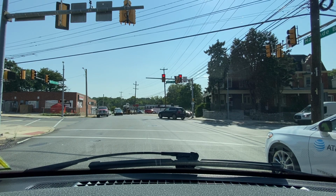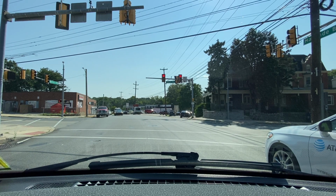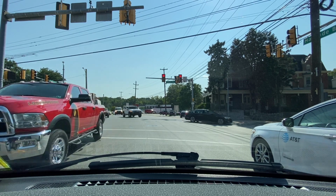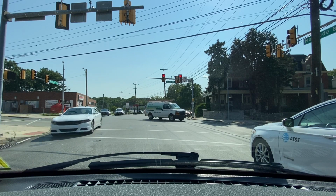I'm going to cross over one more block and then we'll make a left. Up in front of us, I see Pickett's Automotive Repair. State inspection and emission special, $49.